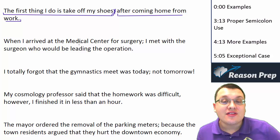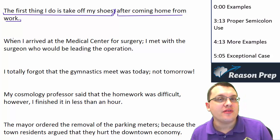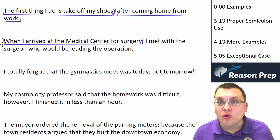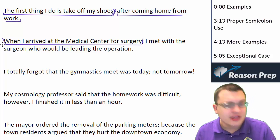When I arrived at the medical center for surgery; I met with the surgeon who would be leading the operation. So this is a little bit closer because at least we've got a subject and a verb in the first part. But this is not an independent clause. And we'll talk about subordinate clauses in, I think, a few videos. Yeah, like three videos from now.